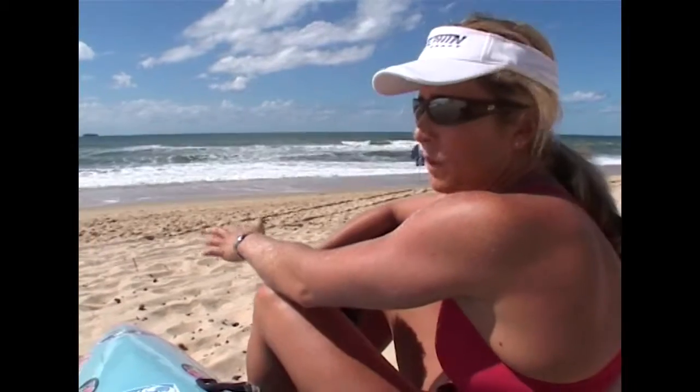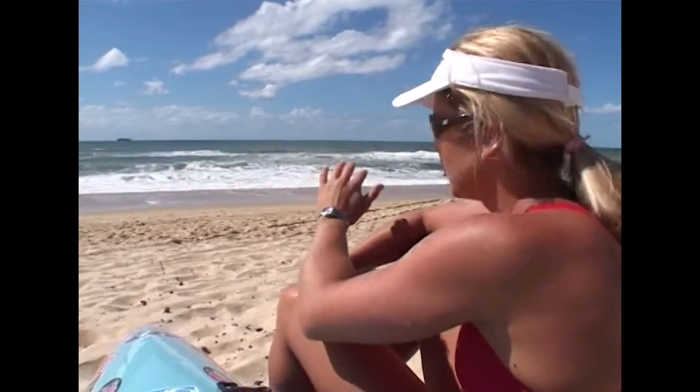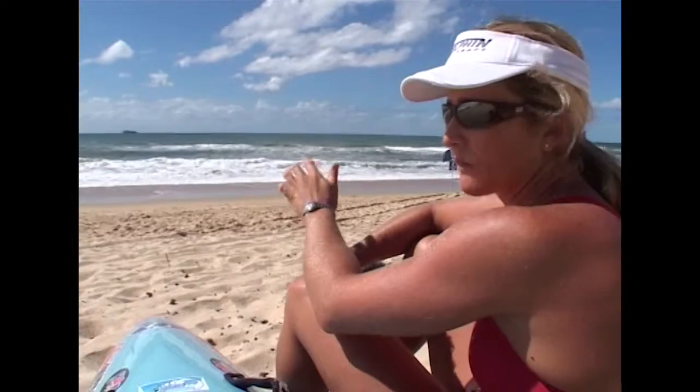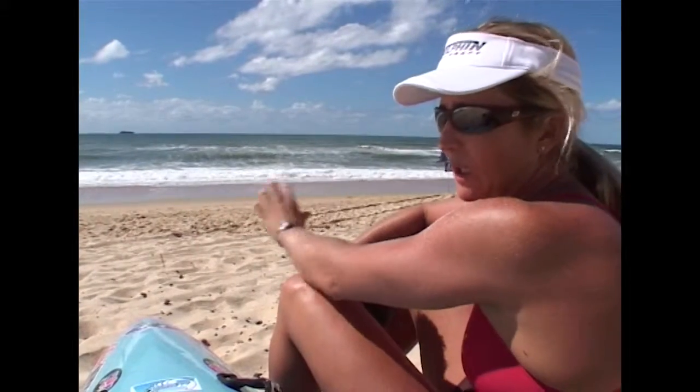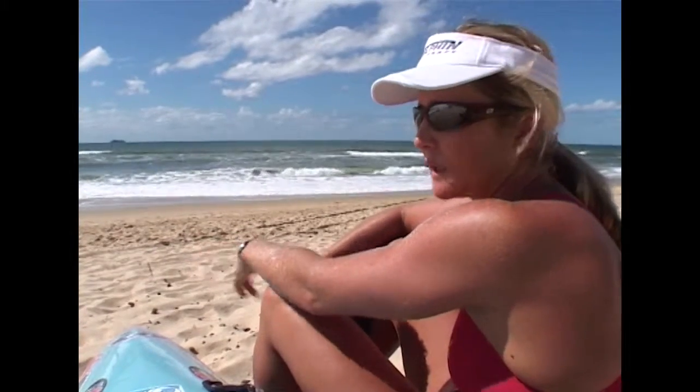Once you have a fair idea of what the conditions are in the morning, you've always got to keep an eye on it, checking every hour. The conditions change all the time. Tide might be coming out or going in, and that will alter the conditions. So it's important to always keep an eye on that, and especially right before your race is about to start.